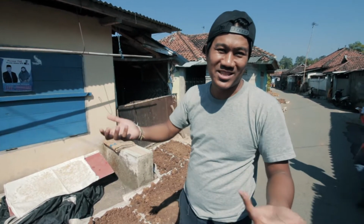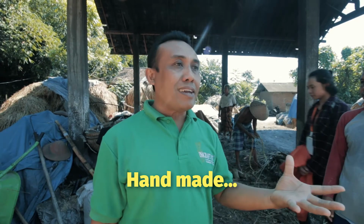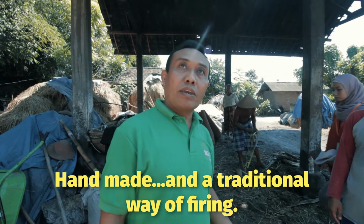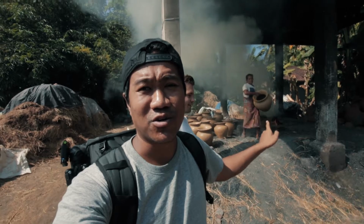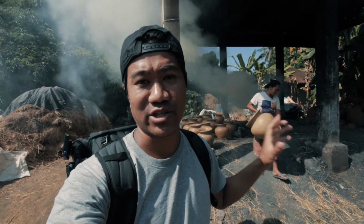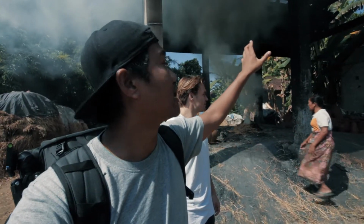She started from selecting the clay, the good clay. So this is the clay where the villagers make the terracotta pottery from. The clay can be found near here, around the village, near the coast. Now they lay it here to dry out, and later they will reuse it again, and then they can knead it.